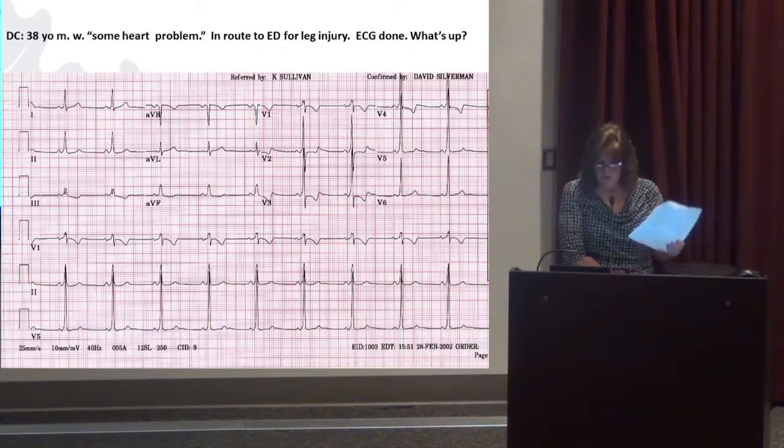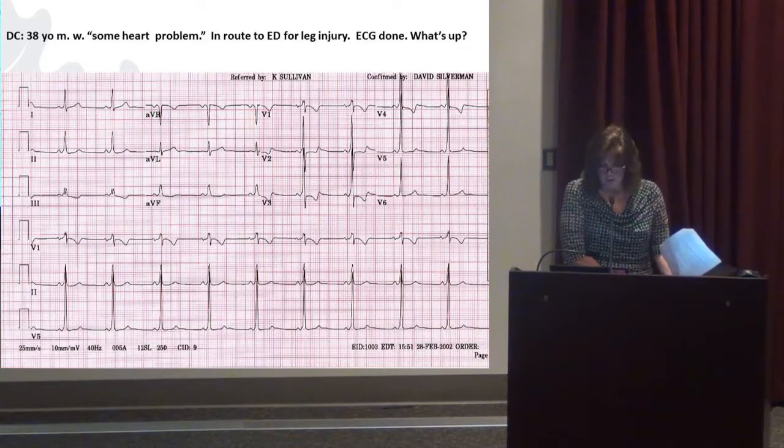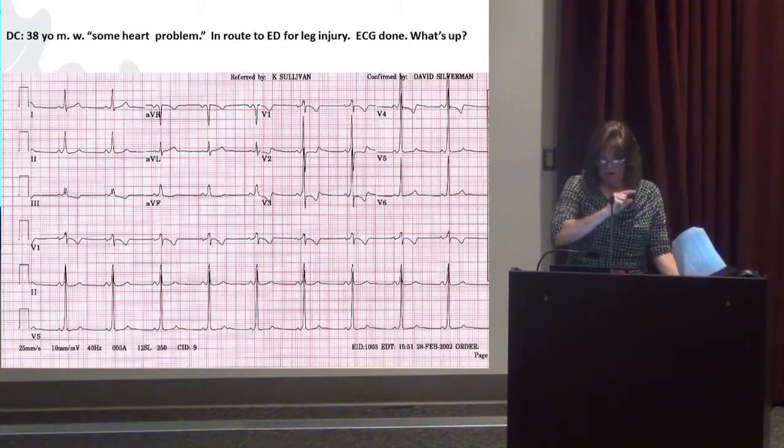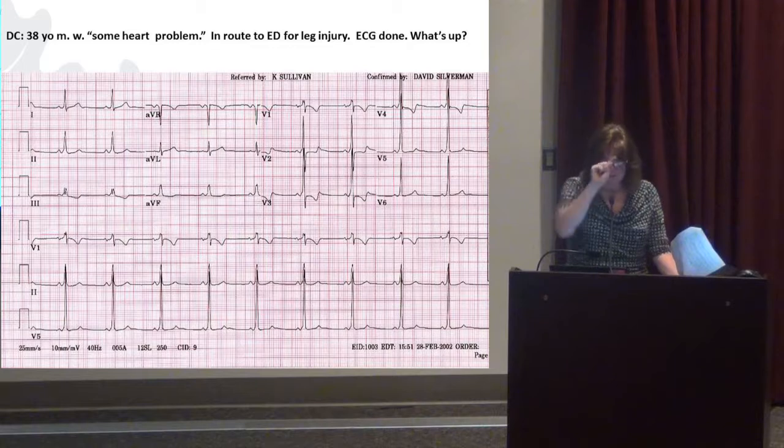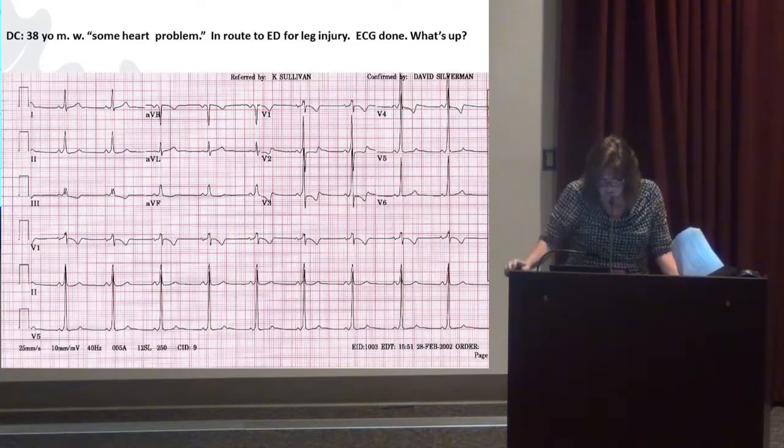Okay. What else do you notice about his PR? Short. Very short, and can we see it well? Can you see delta waves here? Delta waves are like the QRS is curved and slurred on the way up. It's a short PR with a curved QRS. I think you can see it in lead 1, V1, V4 maybe a little bit.